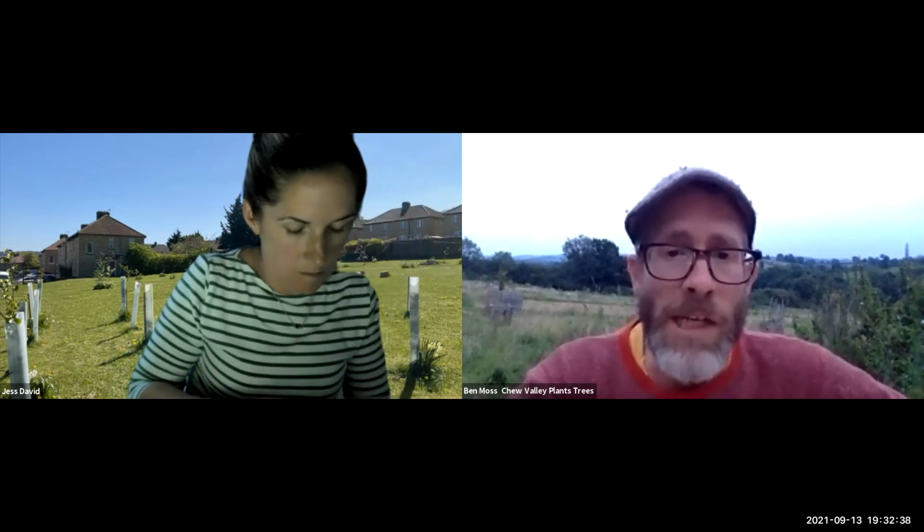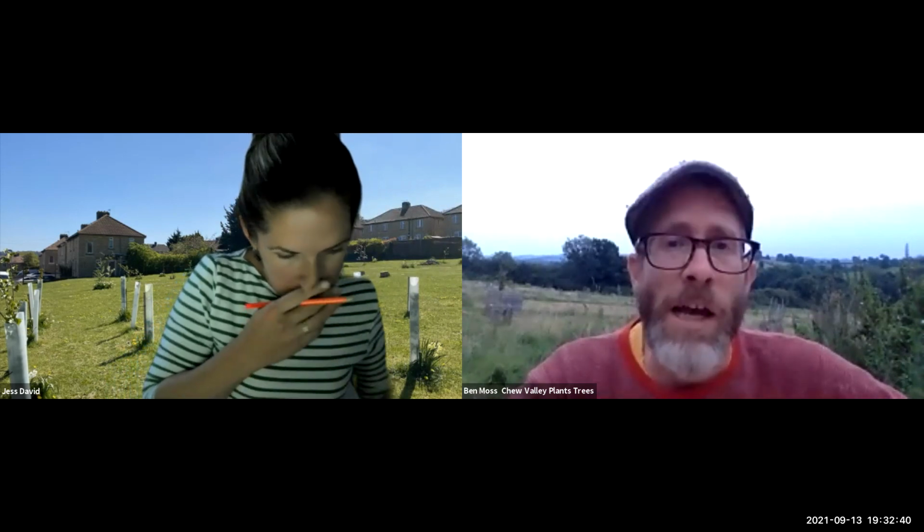The Chew Valley is predominantly a farming area, and our tree cover here is at 7%, according to the National Forest Inventory, compared to 13% for England and 17% for the UK. We're very low here, which is a difficult conversation to have with people, because people say, oh, it's the Chew Valley, this green and pleasant land, and it's full of trees. And there are many trees here, but there need to be much more.